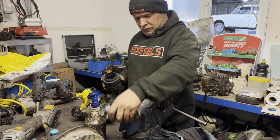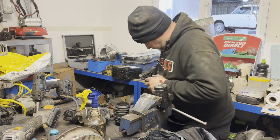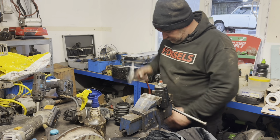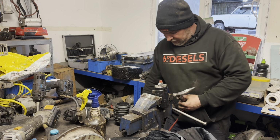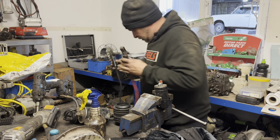No, it don't work. Mark 2 Golf. On the shelf. Mark 1 Golf, sorry. We have successfully poured. Where's the red one gone? That's got hold of the red one, it needs the black one. So after a bit of bashing, wiggling, because this has been sat on the shelf for about 20 years, we have the fuel pumpages.